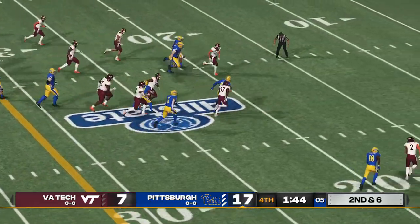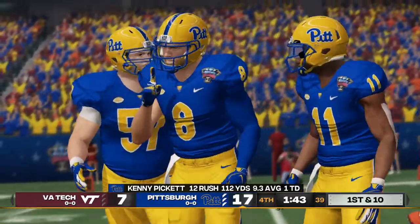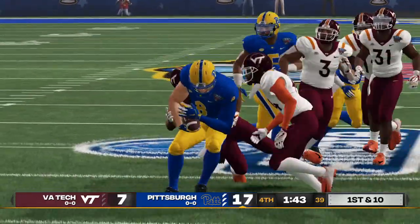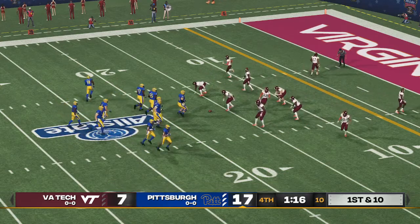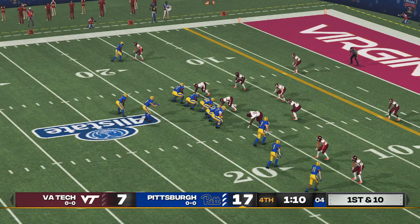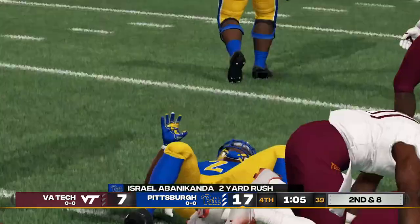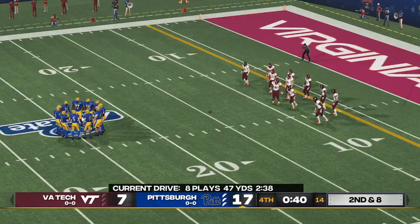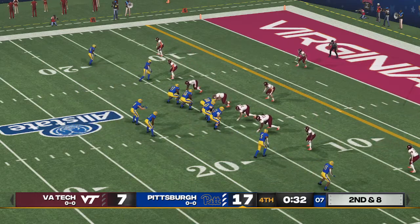Got some open field. He's at the 20. They'll bring him down at the 16-yard line. First and 10. Ball on the 16. They spread the field in the gun with five wide receivers. He gets out to about the 15-yard line. This is the ninth play of this drive. Too little, Jeff. Mike four.